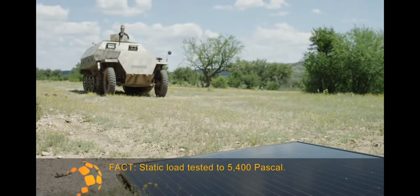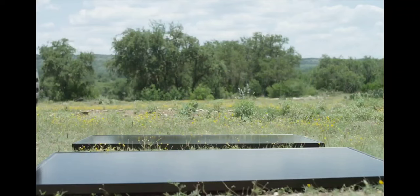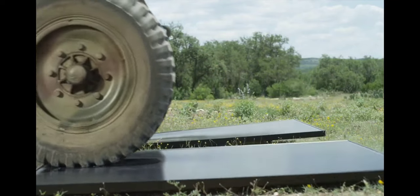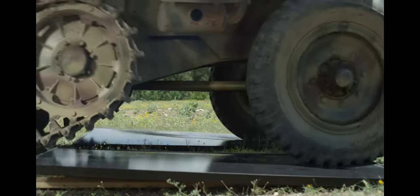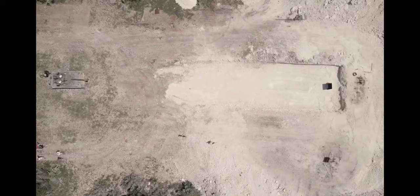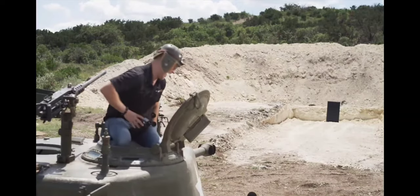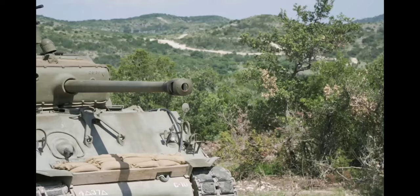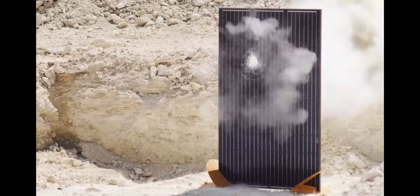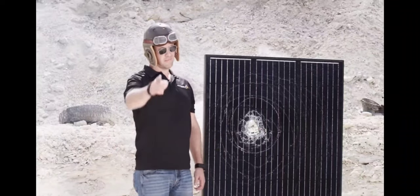You drive an armored vehicle over there. Roll out, boys. You can even hit them with a tank shell! Fire! Well, maybe not a tank shell, but everything else, Mission solar, mission ready.